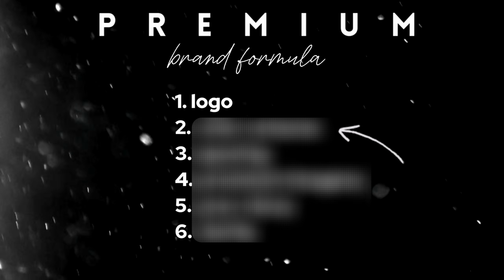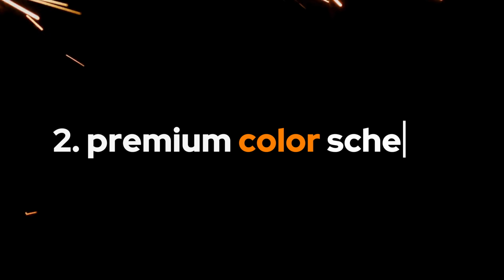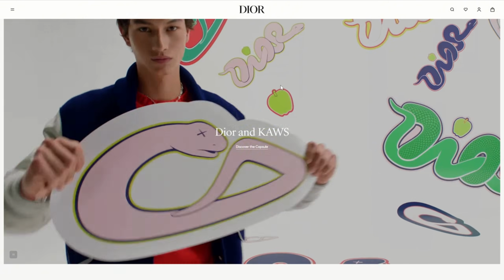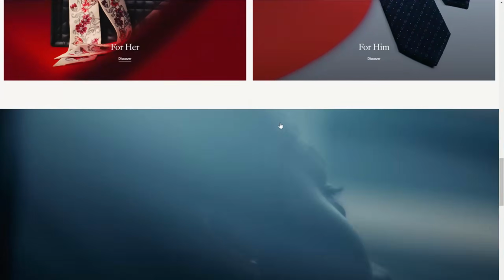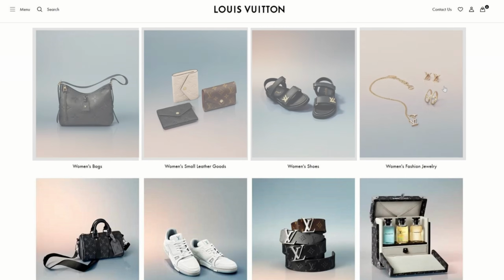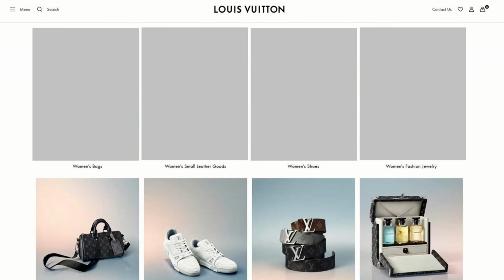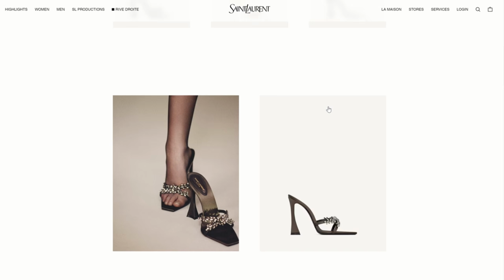The next key element in creating a premium online presence is the use of certain colors. Are there any certain colors that create a premium look? Let's find out and examine a few luxury websites such as Louis Vuitton, Chanel, Hermes to identify any common patterns. When we strip away the imagery, one common observation is that these websites predominantly use black and white. And this choice makes sense as these colors are highly contrasting and contribute to clarity.